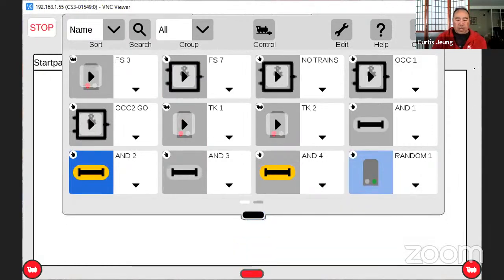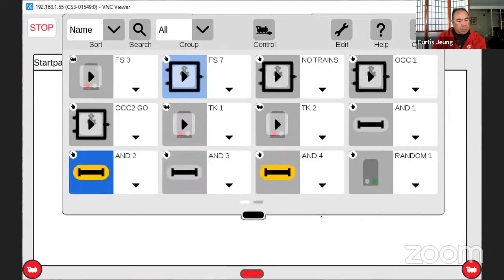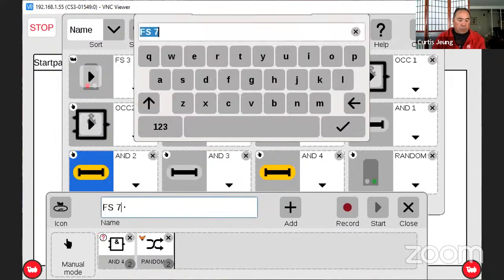So let's complete the task because I haven't quite completed it yet. So remember, FS7 is similar to the occupancy one. It actually didn't relabel itself like it did. So I have occupancy 1, 2, 1, 2. Oh, sorry, this is FS7. I should edit that. Edit it. This would be both trains. Okay, so just so we know.